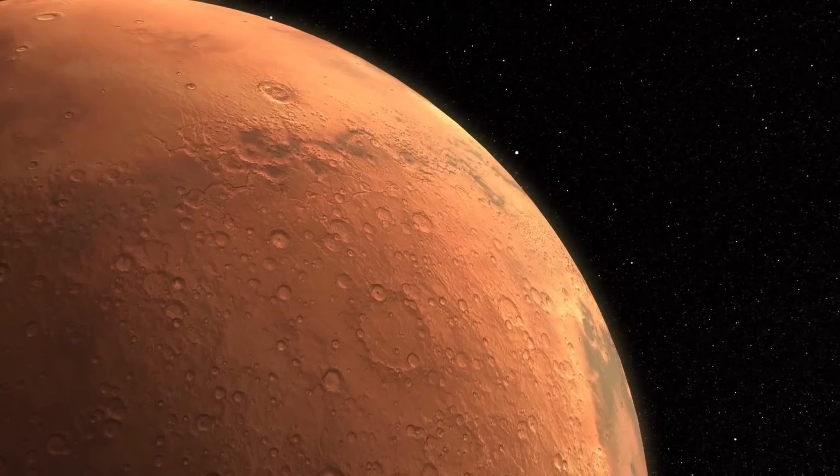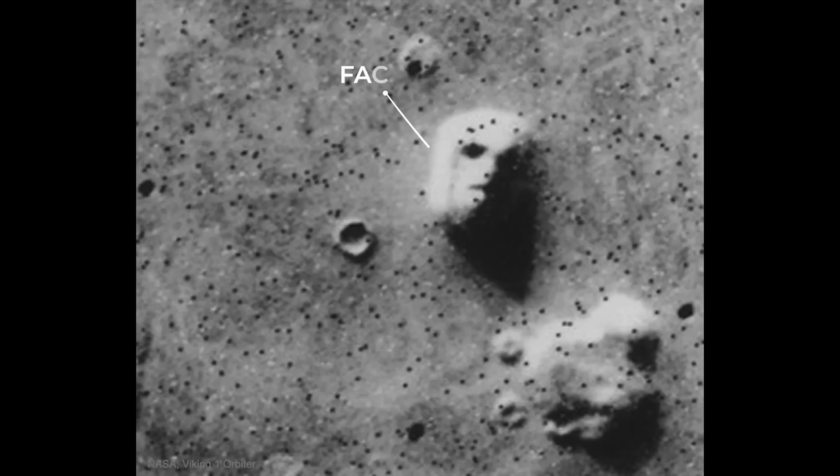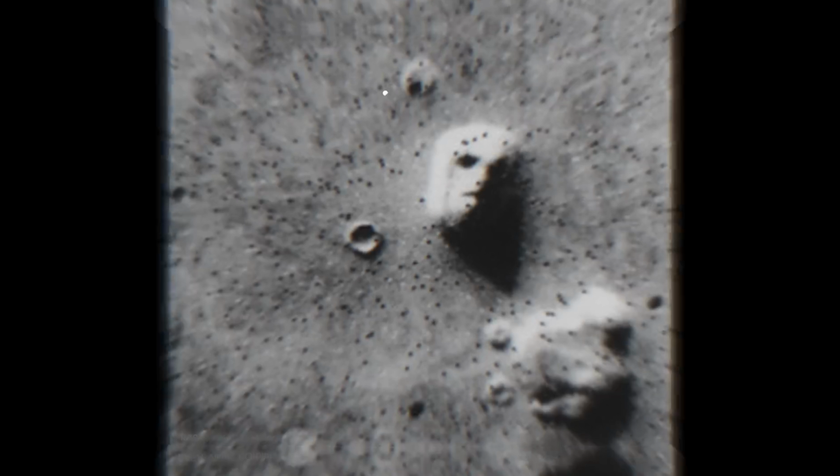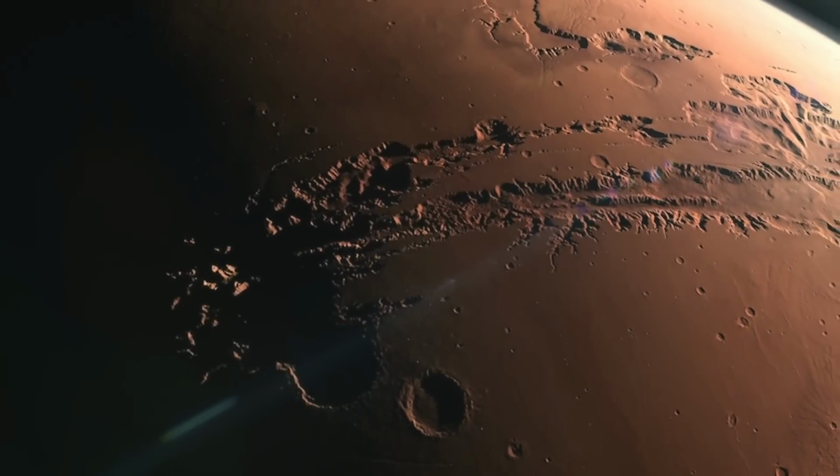When taking pictures of the surface of Mars, one of NASA's crafts captured this image. It appears that a face is protruding out as if a person is sinking into the ground. How did this structure form, and how long until we know more about this fascinating find?